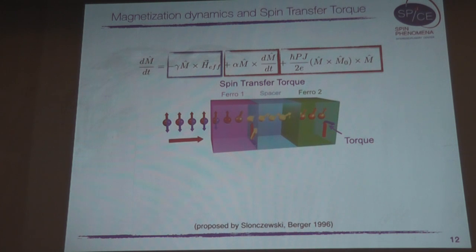So at the beginning of it all, when you talk about magnetization dynamics, you talk about the Landau-Lifshitz-Gilbert equation. This is an equation that governs the coherent dynamics of the magnetization. The time dependence of the magnetization is given by a precession around an effective field. This effective field comes from an external field and internal components that come from anisotropy, etc. And then you have a damping term, a Gilbert damping term, that allows you to relax in the direction of the effective magnetic field.